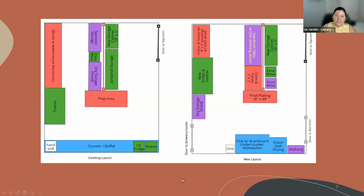So here's a little sneak peek of the existing layout of our kitchen. We have about 225 square feet of space allocated for our kitchen, and it's a 14 by 16 foot room. Its current setup is a counter buffet area with an under-counter fridge and a couple of pizza ovens on top. We've got the hand sink in the corner, and then we have a chest freezer, countertop, a couple of prep areas, and dry storage. So it is definitely a small kitchen. It is a very simple kitchen.